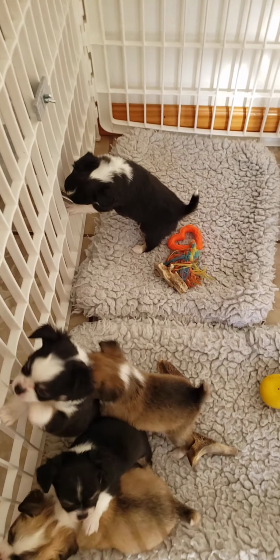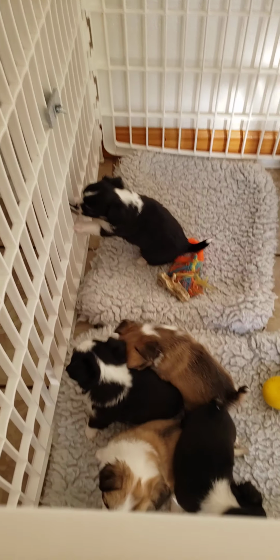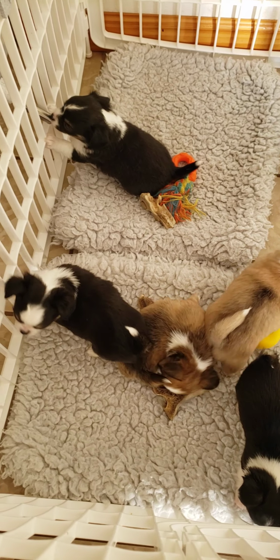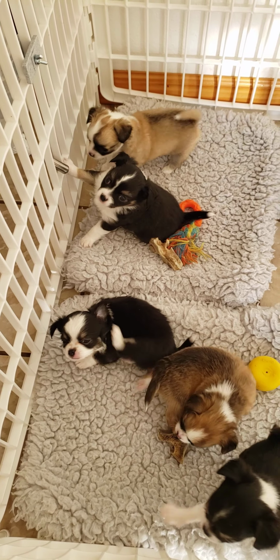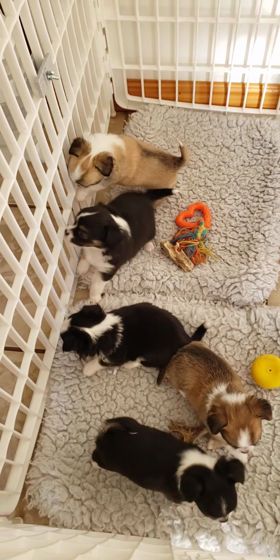They're also doing a good job learning how to drink from the lick bottle. That's something new we're teaching. We're going to teach them to drink out of both, but thought we'd try this because they love to play and their water frequently gets tipped over.